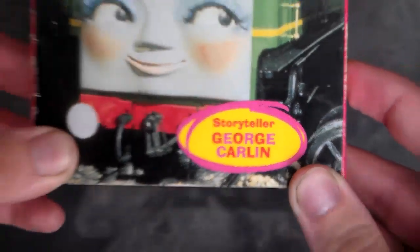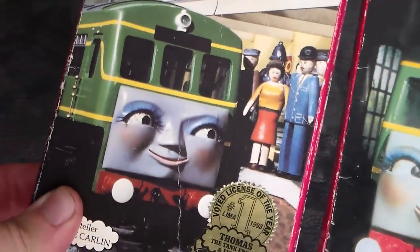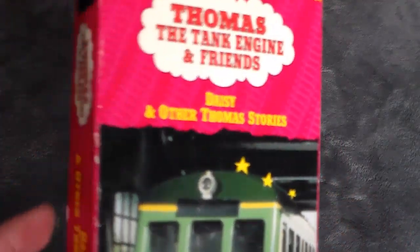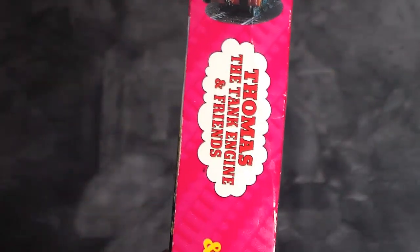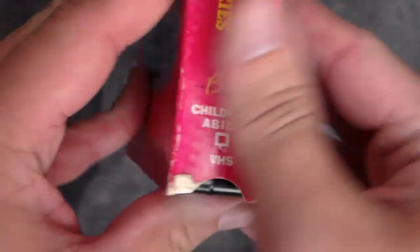Storyteller George Carlin down there at the bottom. I personally like this image of her more than this one. I don't know. This one just, it's more simple. It works more, I think, with the simplistic artwork of the late 90s reprints. Aside, Thomas retracts underneath, Thomas the Tank Engine and Friends, Daisy and Other Thomas Stories, Bert Allcroft logo.